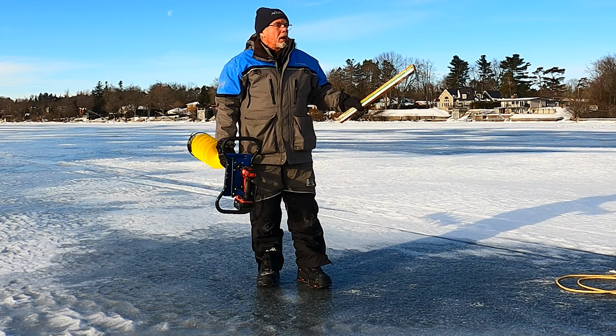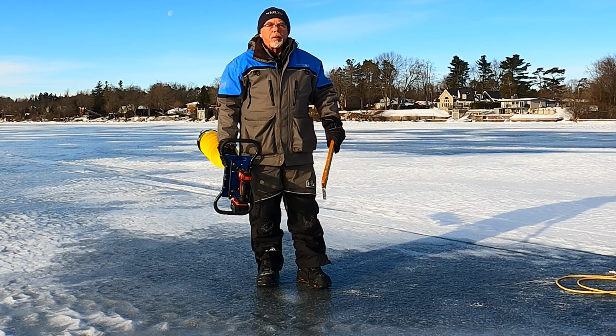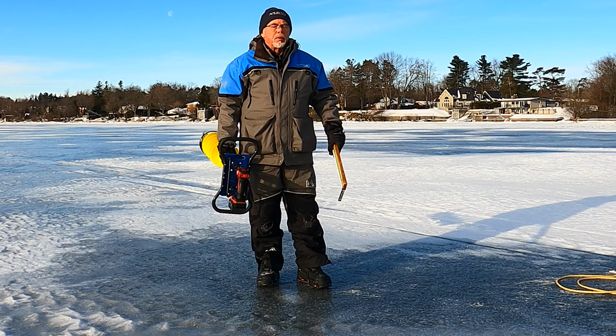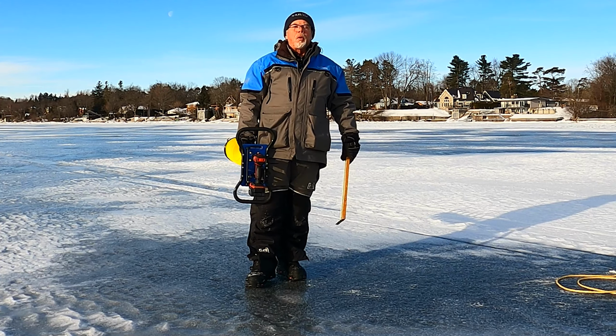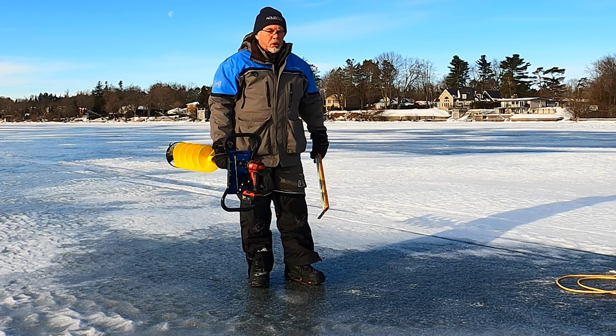And here, this is frozen up over the last 4 days. It was open water 4 days ago, and it's made a lot of ice quick. As you've seen in the ice making reports that I've done, we've made a lot of ice. It's been very cold at night. So we're going to drill a hole and see how much black ice we have. We need 4 inches of black ice out here to make it official.